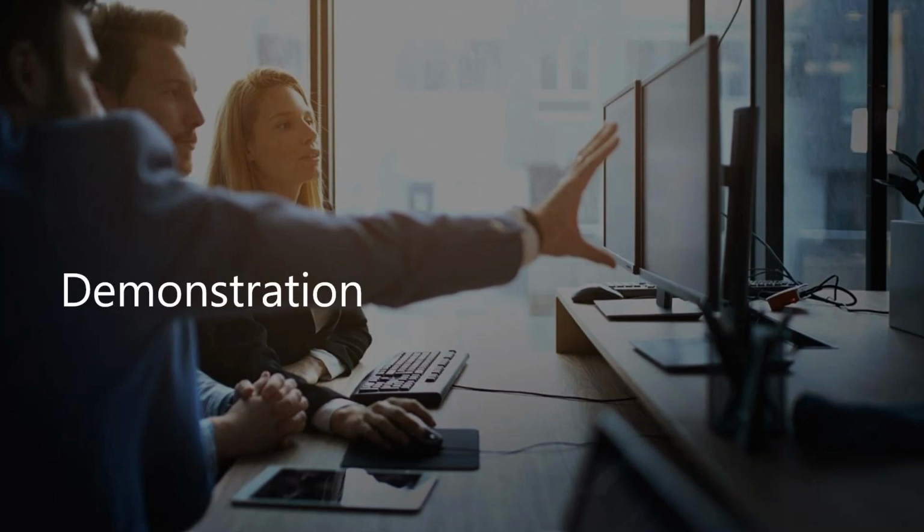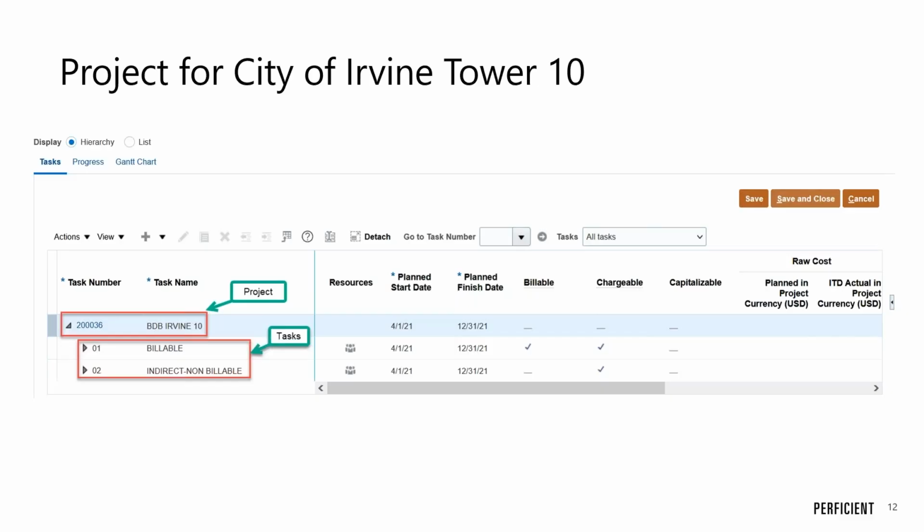So we'll just call it a demonstration right now, but we've taken some screenshots for the sake of time to show you some of the key setups, and then we're going to jump into the screen. And now, Wallace, if you don't mind explaining what project you've created for the Tower 10, then we can go ahead and continue our presentation.